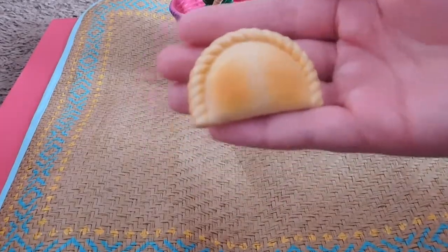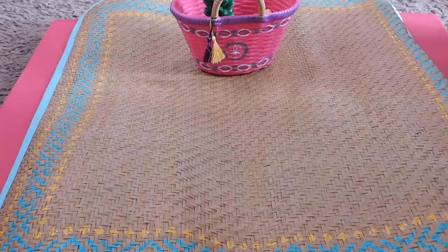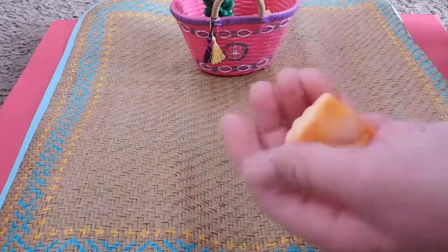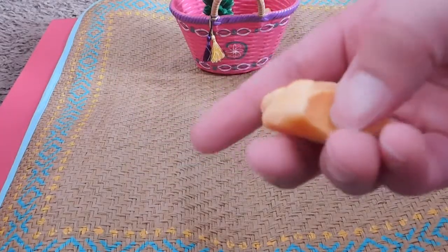It just looks like this, it's lightly toasted. It also comes with a half empanada. It's a whole empanada, but it's cut in half. And it looks like it's just like a cheesy meat filling.